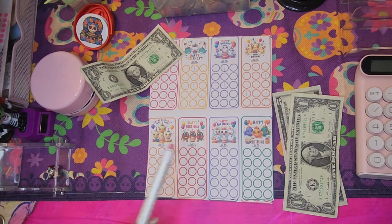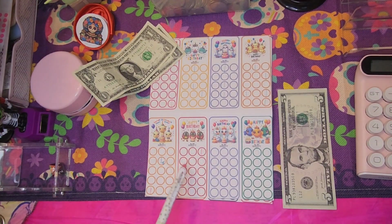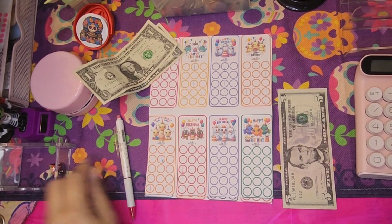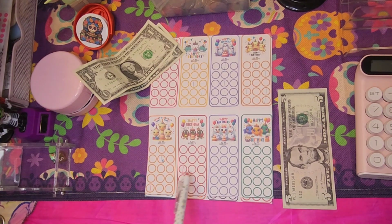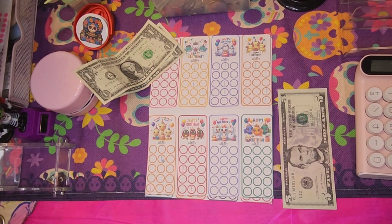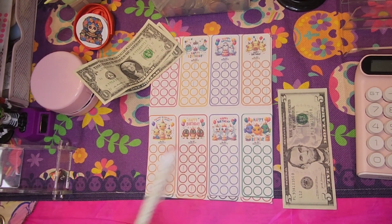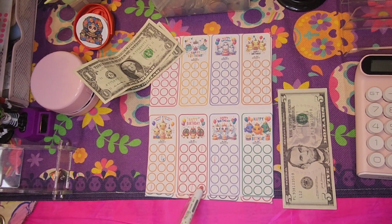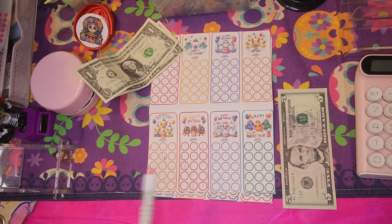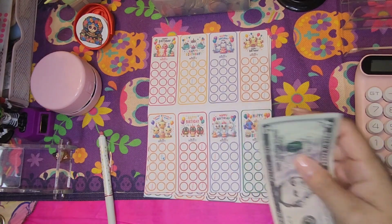Five, 1, 2, 3, 4, 5. Another dollar. 4, 1, 2, 3, 4. That's gonna be the start of the 5. So 7, 1, 2, 3, 4, 5, 6, 7. One. 4, 1, 2, 3, 4. That is $4 now. 1, 2, 3, 4. And now we have one more roll. 6. 1, 2, 3, 4, 5, 6. And that is it. So that is my $7 I will be putting into its envelope.